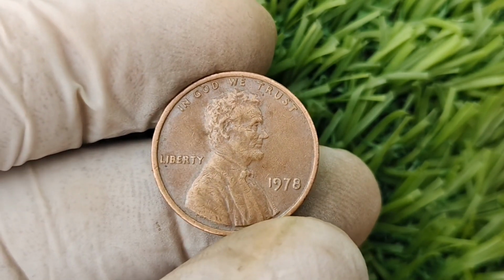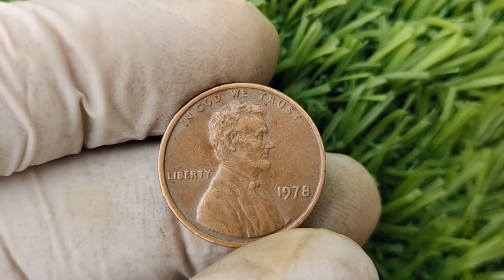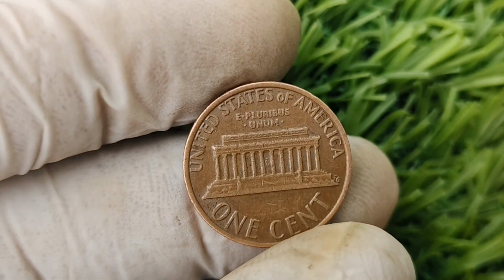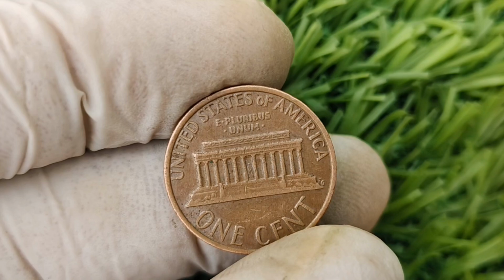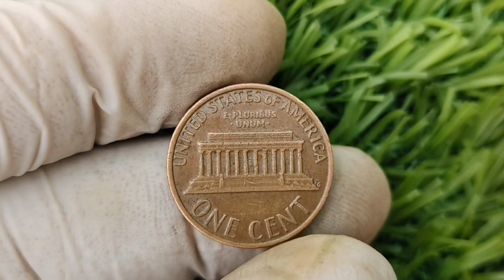Fast forward a few weeks, I showed it to a buddy who collects coins. His jaw dropped. He looked at me like I handed him a winning lottery ticket. Turns out, while it wasn't the $1 million coin, it was still worth a few hundred dollars. Moral of the story? Never underestimate your change. And maybe always carry a granola bar instead.